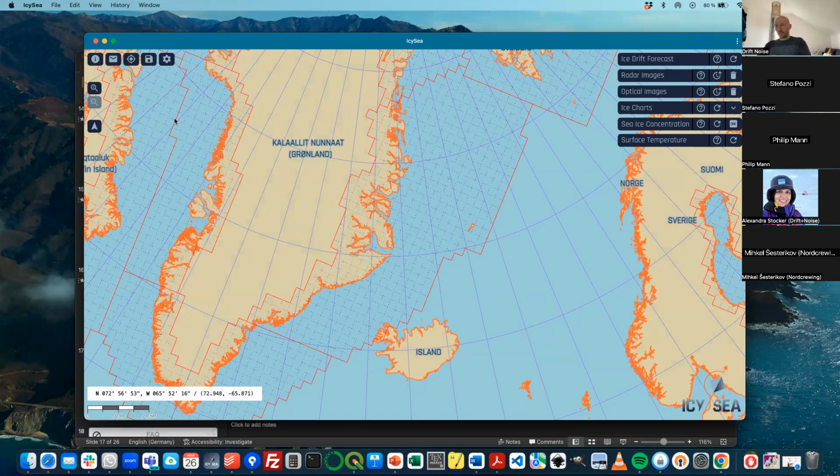The idea behind IcySea was that people usually only had the navigation screen on the bridge, so you could only see yourself, the landmasses, and the other ships around, and this is really where we started from. So what I can do now is, I have this little GPS mouse that I can just plug in with USB into my computer, and I can go up here to select user position.